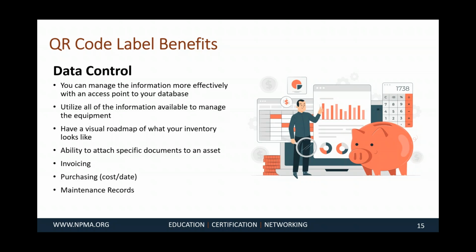And you do that by having that historical record of different services that have been provided, different maintenance records, different work orders that have been requested, all within that specific asset. And again, that gives you that roadmap on what your inventory can look like, right? What's in our inventory? What's out of our inventory? Who has what? Where is it? Is it where it's supposed to be?